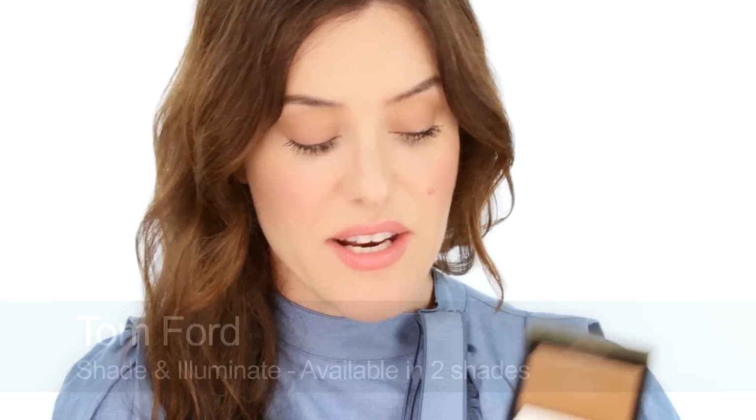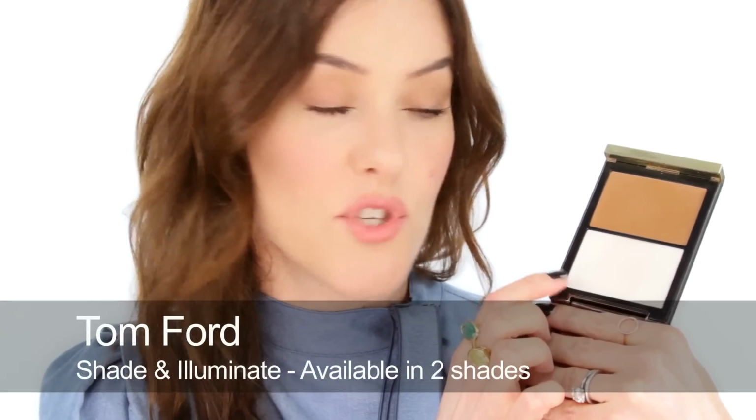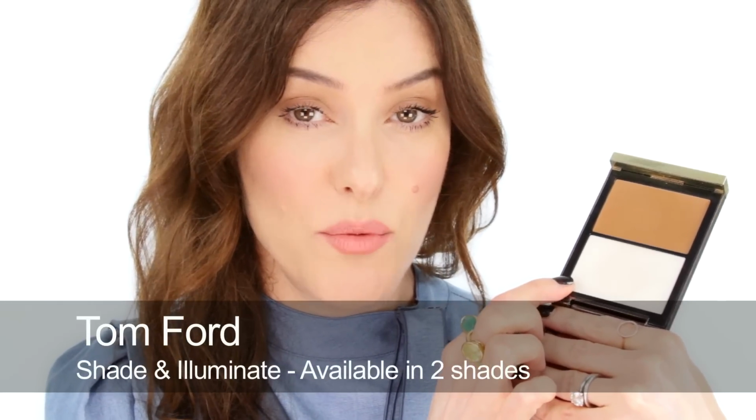As I say, it's more for editorial that I use it, but they have a really good selection of colours, and I find they, again, blend really nicely. A solid cream highlighter that I use a lot is this one by Tom Ford. It's from the Shade and Illuminate palette. Sadly, they don't make this on its own.